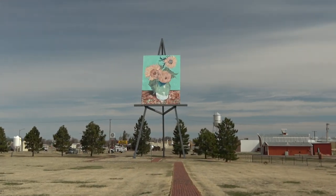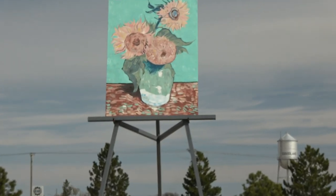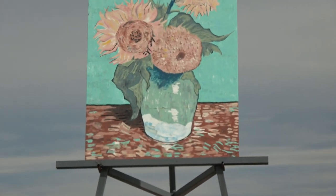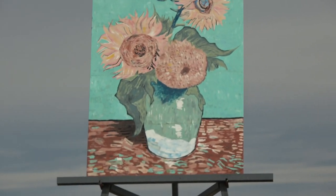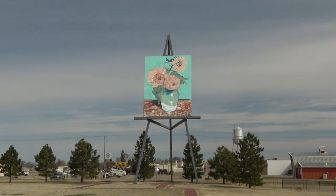Behind me is an art project for the city of Goodland. This is a reproduction of Van Gogh's Three Sunflowers in a Vase, and it's done to represent this heartland farming community. It was painted in 2001 by Canadian artist Cameron Cross.